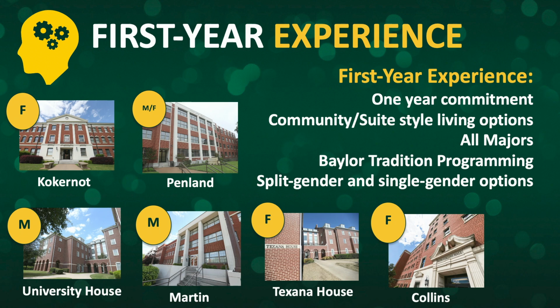Another unique thing about our first year experiences is that they do offer some single gender hall options. The majority of Baylor's residence halls are split gender, meaning it's essentially like having 2 buildings under the same roof. So that means that half the building is going to be male and the other half is female, all under the same roof. But with our first year experience, we do have some single gender hall options. So that's going to be the 2 male halls, which is University House and Martin. And then we do have 3 female halls, which is Texana House, Collins, and Coconut.